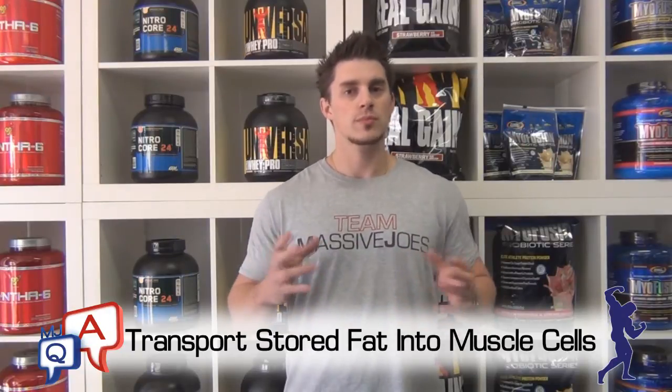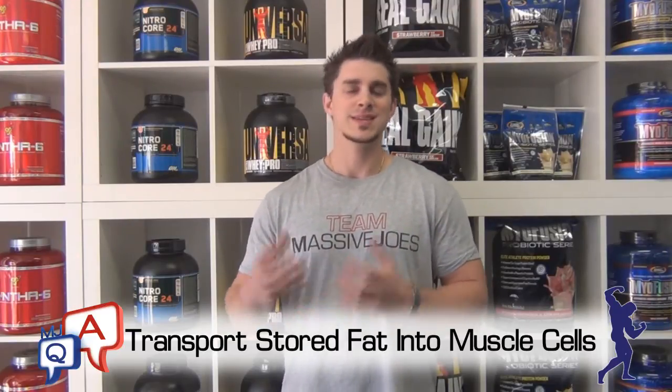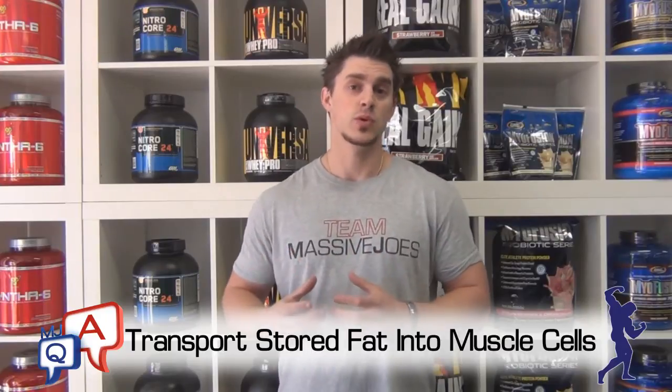So to use a bit of a segue into fat metabolizers, what fat metabolizers do by themselves is they tend to be based on the amino acid carnitine, or different types of it. So L-Carnitine, acetyl L-Carnitine. And what that particular amino acid does is it shuttles, or transports, stored body fat from where it's being stored in your body. So your stomach, your legs, your arms, wherever you genetically store body fat, it's going to take that body fat and transport it into muscle cells, into what we call the mitochondria of your muscle cells, and that's where that body fat gets burnt for energy.